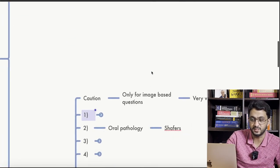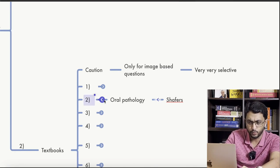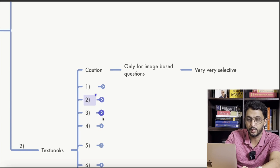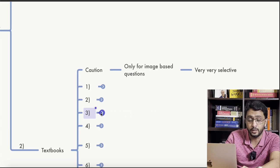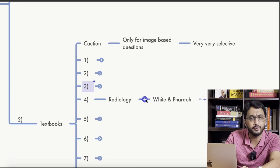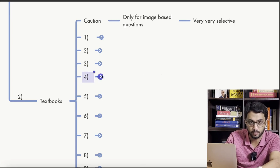Unlike your MCQ books, you don't need to buy any textbook. And downloadable versions are there, you don't need the latest editions also. All these are for images. General surgery, Shinoy is a good book to have. The other name is Manipal Manual of Surgery. If in your college you are using some other books, enough, no problem. Radiology, White and Pharoah is a very good book to have. Again, the Dental Amaze Academy app has lots of image-based practice questions, and your Dental Pulse also has it. This is again just for those who are very enthusiastic and want to do more.